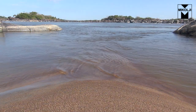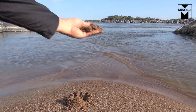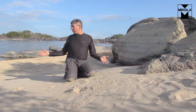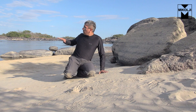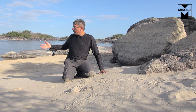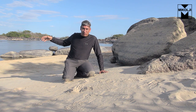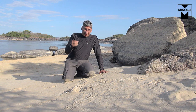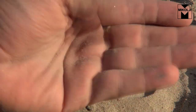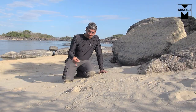Then, as you walk down towards the river, the sand gradually turns coarser. This is what is left behind in the banks. As you go deeper, if you go 20 meters down in the dry season towards the edge of the river, then you find sand that is coarser, it has a bigger grain. This is a really thin grain. See right here? Really thin. And it's spectacular. Simply amazing.